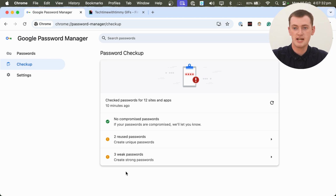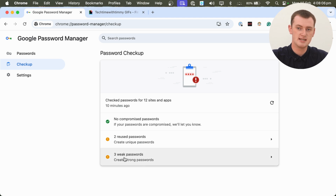And the last option here we have is 3 weak passwords. This is again not as big of a deal as compromised passwords, but this basically just means 3 of your passwords, or however many it says, are what Google considers to be weak. So maybe they don't have any capital letters or numbers or anything like that. Maybe they're really short. Maybe it's a password that just says password, which would be really bad. So just general stuff like that. It's basically recommending that you reset 3 passwords. It doesn't like 3 of the passwords.